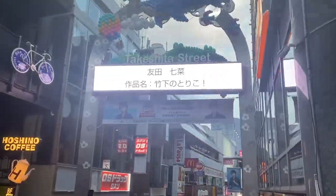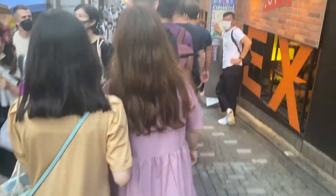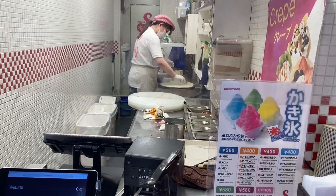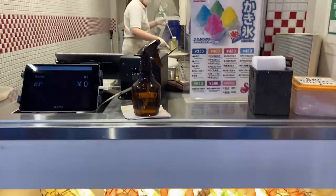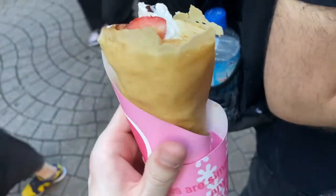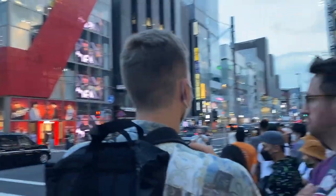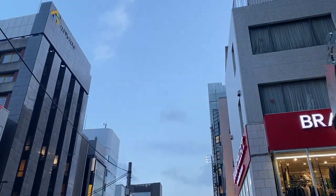This is the incredibly famous Takeshita Street, where all the action happens. My favorite part of this street is the absurd amount of crepe shops that they have here. The street itself isn't too long. You can walk the whole thing in about 5 minutes. But we were greeted with some really interesting buildings and people towards the end of our journey.